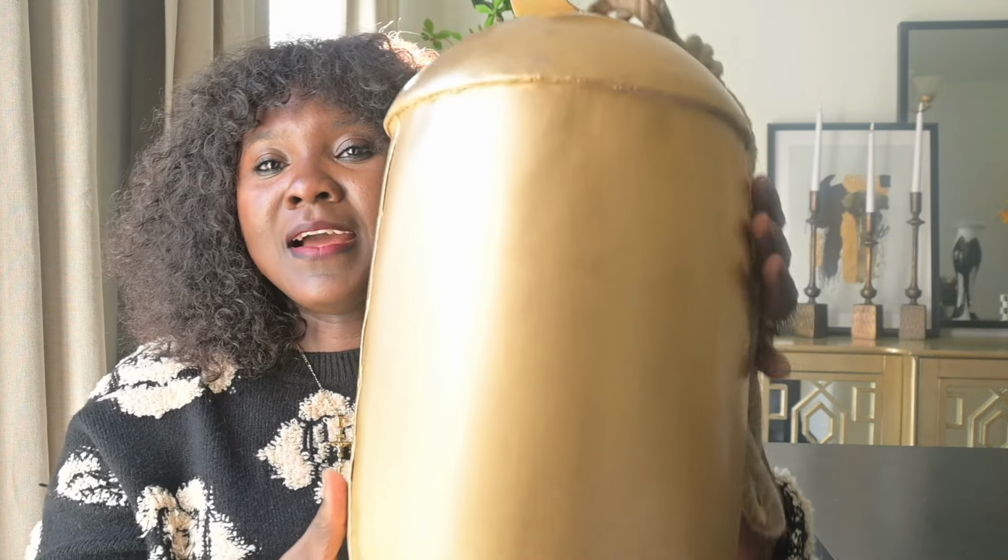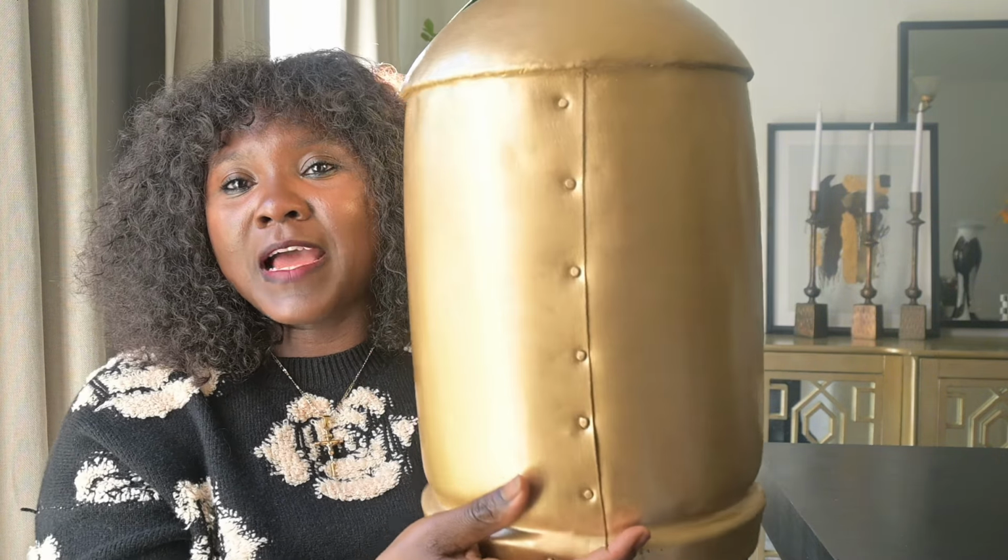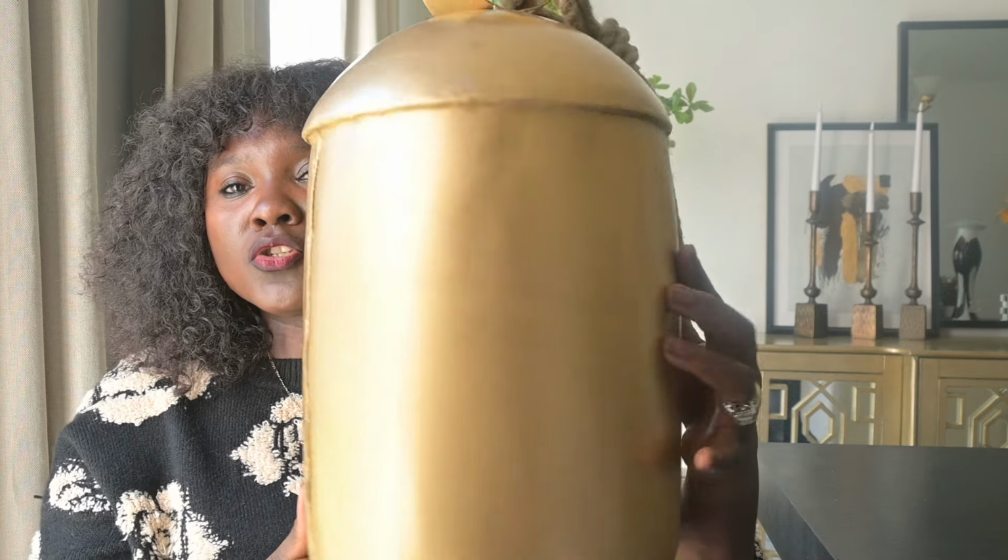But anyway, this is how I was able to find this belt. This is so, so pretty. But I'm planning on doing a DIY to this because I really want to make it look old. Just because the size is so massive, I want to do some DIY just to age it a little bit, because the gold is just way too golden for me.